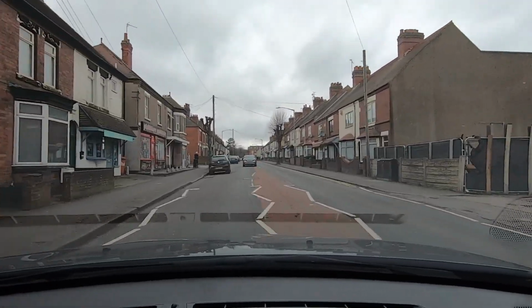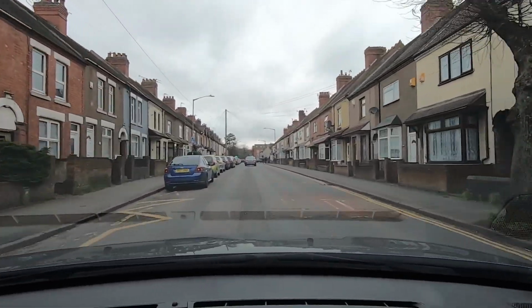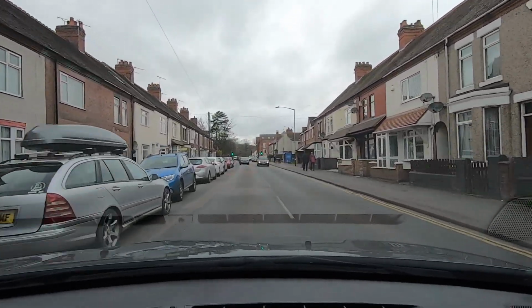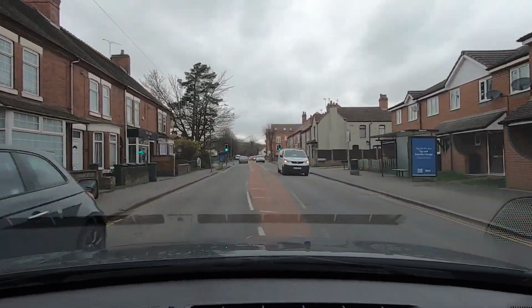What happens is the SatNav is preset. So the examiner doesn't get to fiddle about with it, just puts it on the dashboard, turns it on, and away you go. And this is exactly where it took Manny on that day.